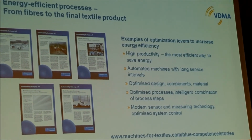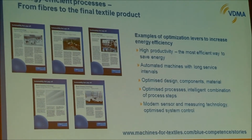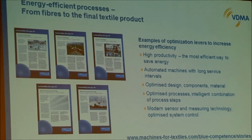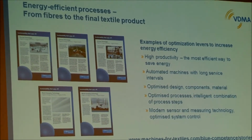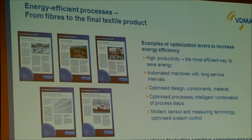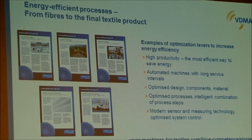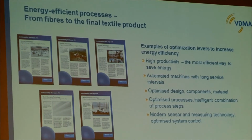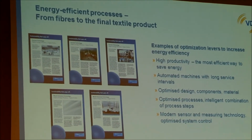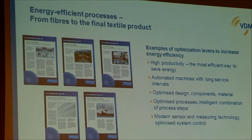Only to mention also components, for instance, the improved drive technology, and last but not least, I want to touch material, which enables our member companies to save energy with their, for instance, the guide bars made by carbon fiber reinforced plastics, which are used in warp knitting machines, or as in case of the Brückner, the higher quality of dryer insulation, which saves also energy.